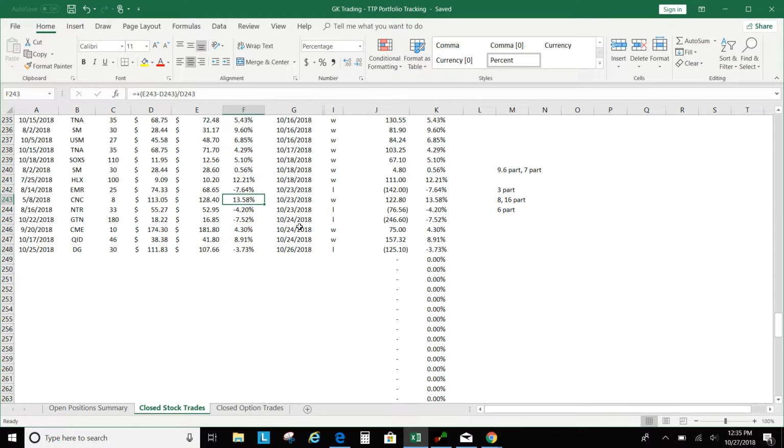CNC, also held that one for a while, sold the last portion there for a 13.6% gain after 8 and 16% partial gains on the other ones. That one broke down below a key area, so no reason to hold that anymore from my perspective. NTR, sold the last half of that one, 6% gain on the first half, 4% loss on this half.